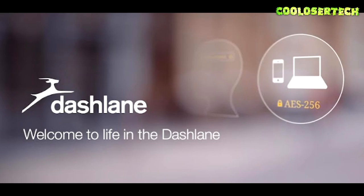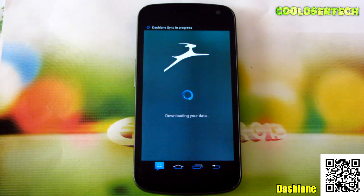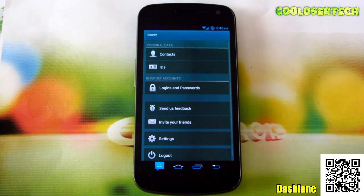Next up, we have Dashlane. Now this application, you're going to have to run on your computers in order for this to really work. What this does is take all the online accounts and password places that you've ever been and store them in one place so that you never forget them. I've reviewed applications like this, but this one's even better. And I say better because it automatically does it for you. You don't have to insert anything. Well, you can, but you don't have to.